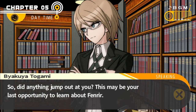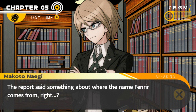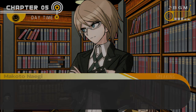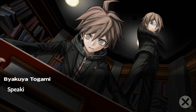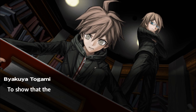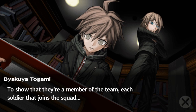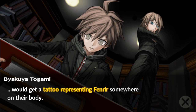This may be your last opportunity to learn about Fenrir. Now that you mention it, we've all wondered where the name Fenrir comes from, right? That's right, it's called Fenrir. It's said Fenrir is the Wolf of Ragnarok. Speaking of which, would you like to know something interesting related to that? Each soldier who joins the squad gets a tattoo representing Fenrir somewhere on the body.